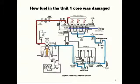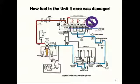About a minute later, the turbine tripped. There's not enough steam going through the turbine anymore, so the turbine tripped. The earthquake knocked out the electrical grid, the normal source of power to the plant. When the turbine tripped, the generator tripped, that meant it wasn't producing any electricity for the plant either. So the earthquake and the turbine trip took away the normal source of power for the plant.